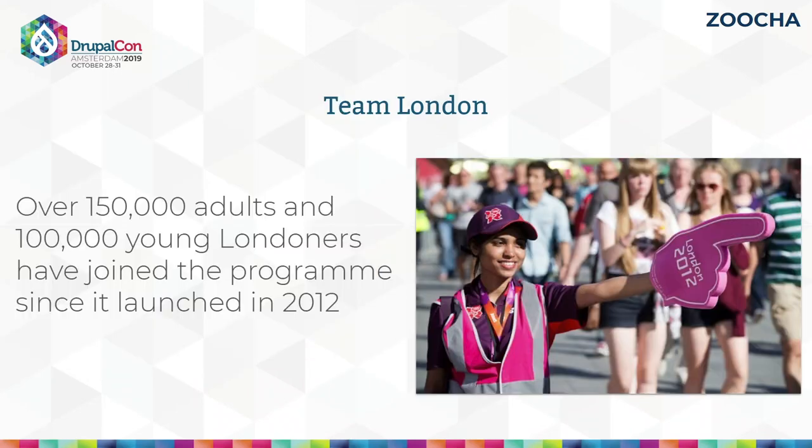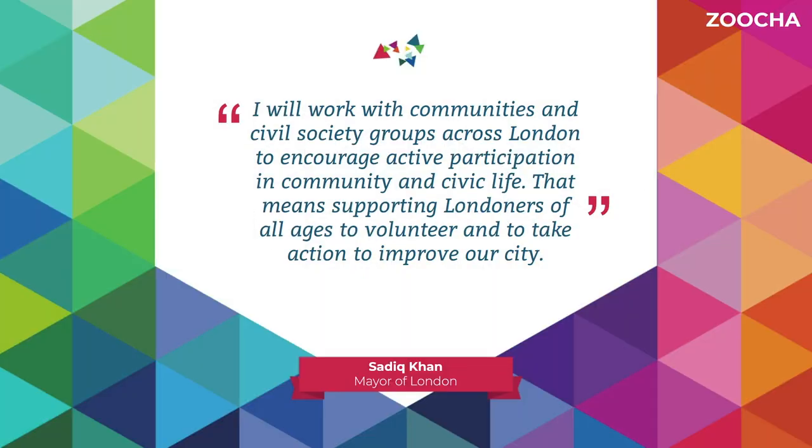Team London is a volunteering program that was launched during the Olympics in 2012 to gain more volunteers to participate and help with the Olympics. It has 150,000 adult and 100,000 younger Londoner volunteers. It's one of the Mayor of London's priority initiatives, encouraging more Londoners to give time and help make the city a better place for everyone.